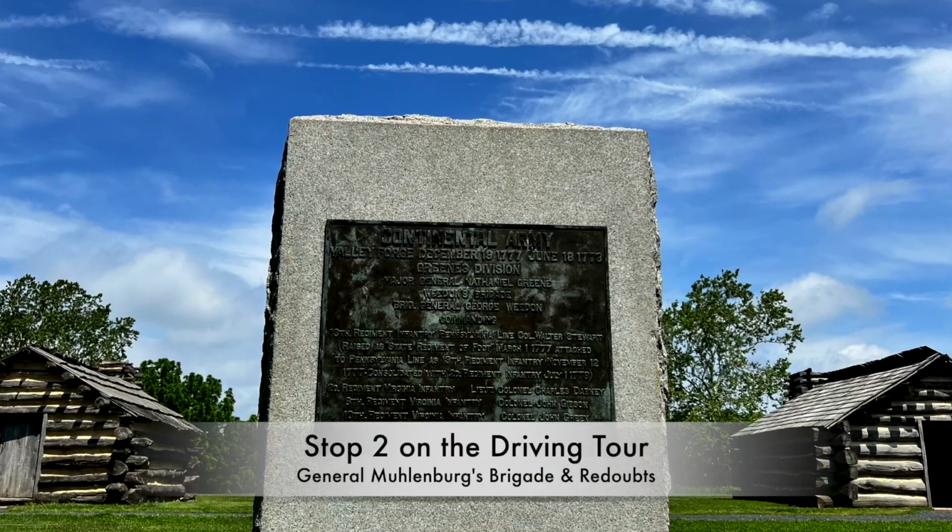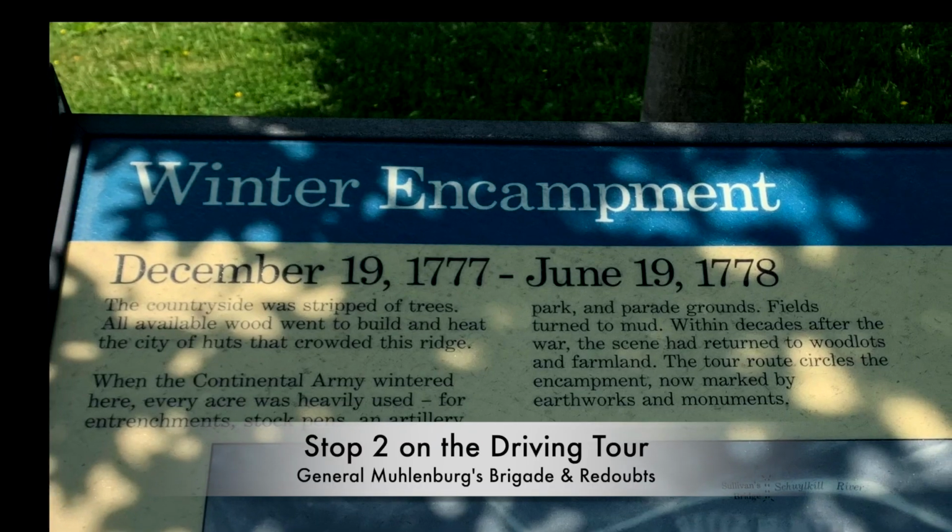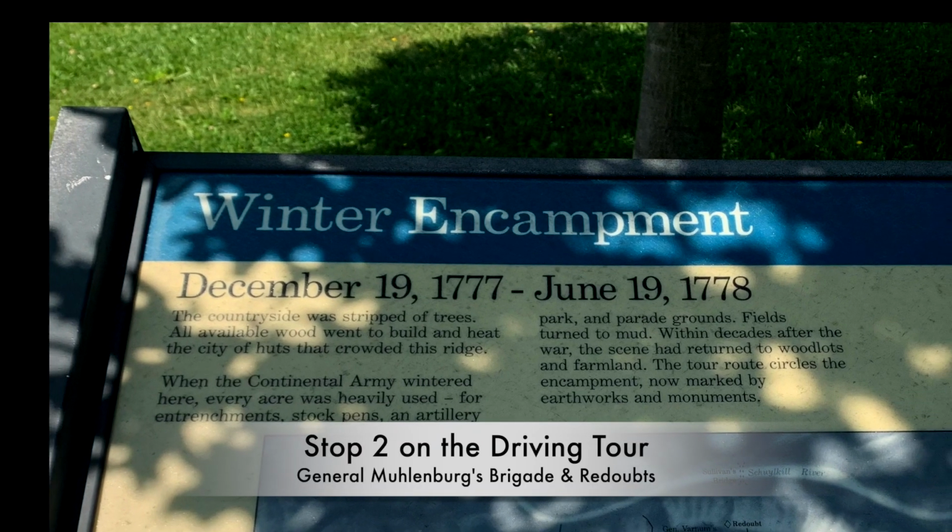The first stop that you come to on this tour is the visitors center, and it is really important to go in there. They have the great exhibits we've just shown you, and you learn more of the history of who was here and how long they were here for. Now we are at 2, and this is General Muhlenberg's brigade. It also has some of the log huts and also the redoubts.